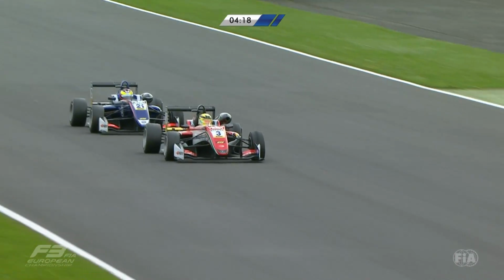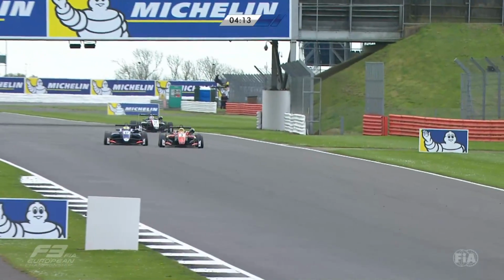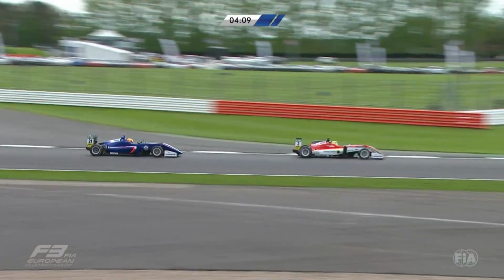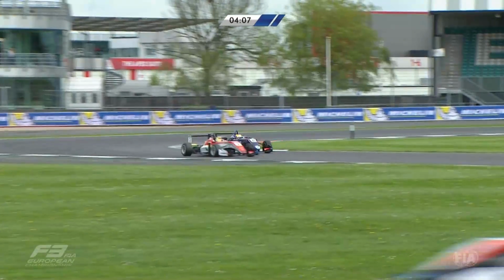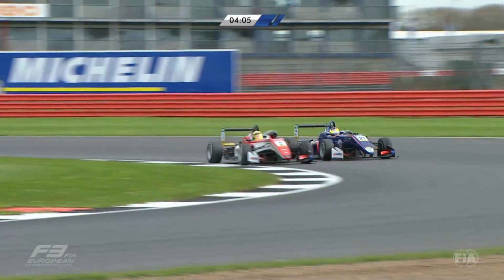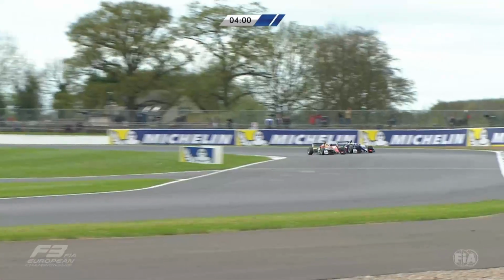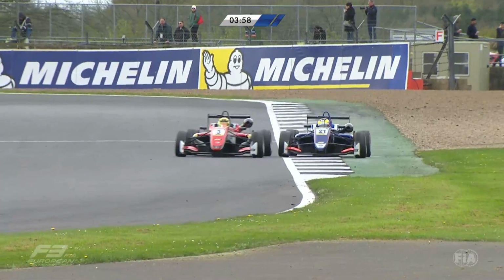Another one comes into the pits for a drive-through penalty by the looks of things. And it was a VAR car that flashed underneath the commentary box. So they are keeping a beady eye on all of this, the officials. Just over 4 minutes plus a lap to go in the race. And everybody's still running at the moment.